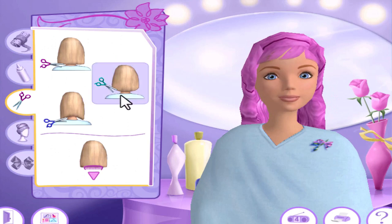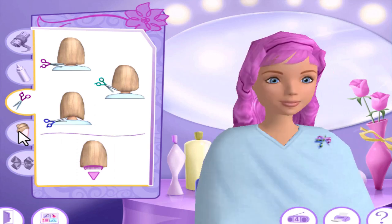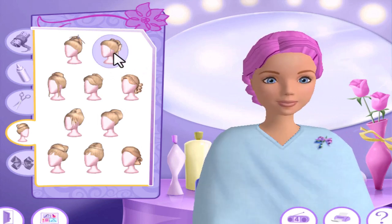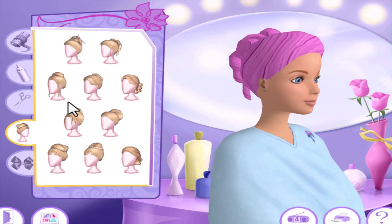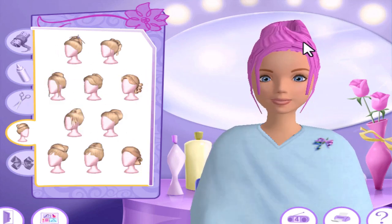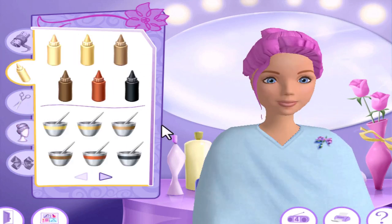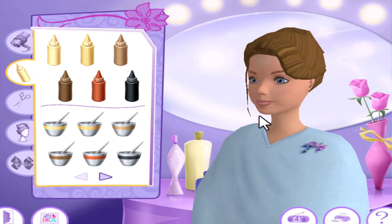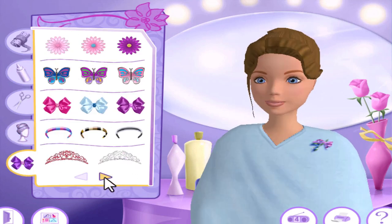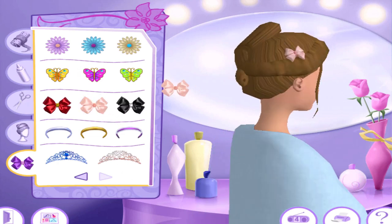You can choose a straight, rounded, or tapered haircut. Select a style, then click the scissors on the hair at the length you want. You can put the finishing touches on the hair by adding pretty hair decorations. Just click on the item you want, then click on the hair to place it.